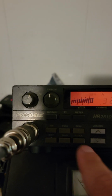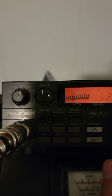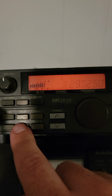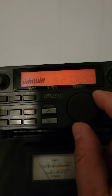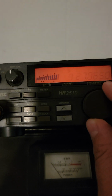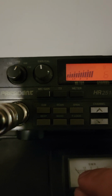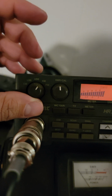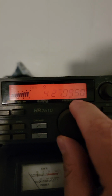I've got the frequency lock on, so that'll prevent you from changing channels or whatever. It has a lot of bands in it. It'll go way up into 10 meters. These are known for their sideband. This AM FM sideband radio. Let's see if anybody's on sideband again.